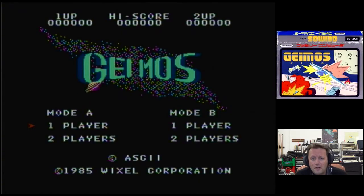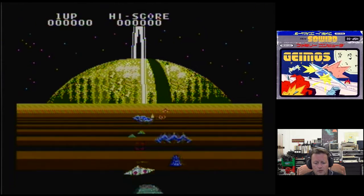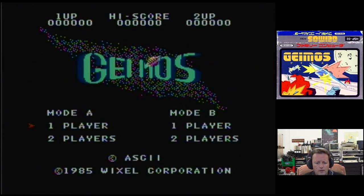Okay, sorry, second time doing this. Rule: always make sure you've pressed record. Okay, so reverse order. This is the game I did last time. So this is Gemos, quite an interesting looking 3D Space Harrier-like game.